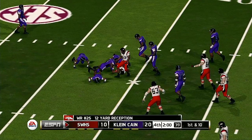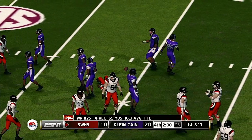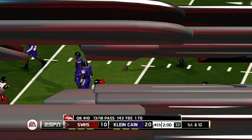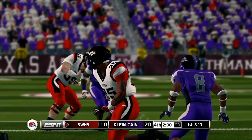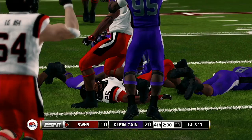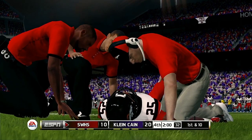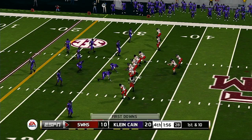To him on a quick throw, and he's level at the 33. That was a really nice play on the ball by the receiver for a substantial gain and a first down. Never want to see a kid down on the field after a play. Not sure what happened, but hopefully it's nothing serious.